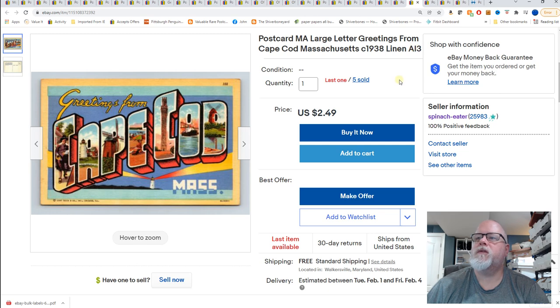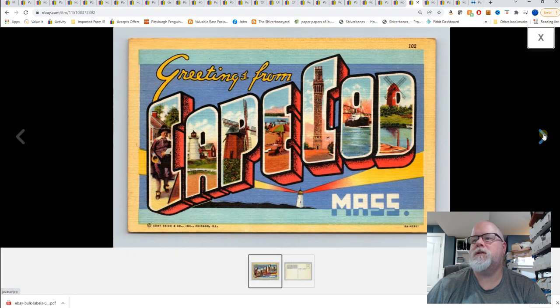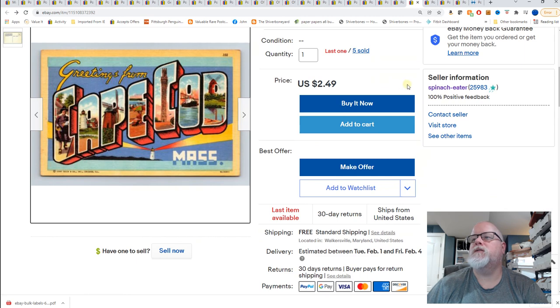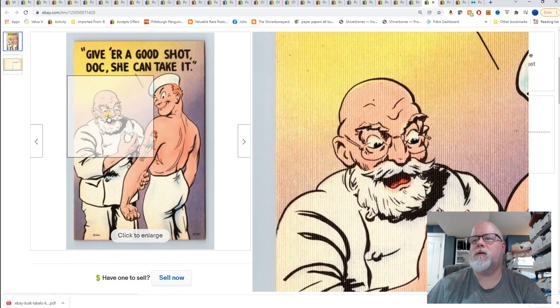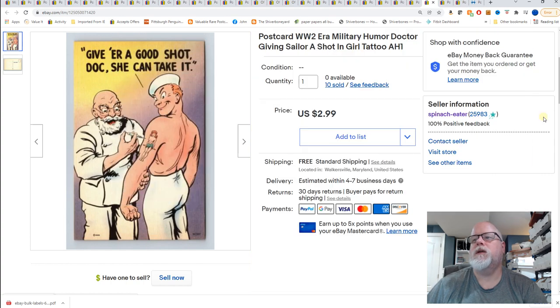Large letter greetings from Cape Cod, Mass, circa 1938, linen. I think I have one of these left. $2.49. And another one of those World War II era military humor, doctor giving sailor a shot. Says I'm sold out. The buyer of these cards yesterday bought 3 of this one.